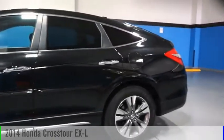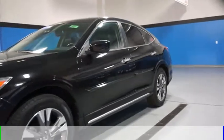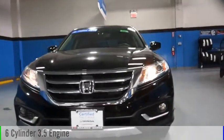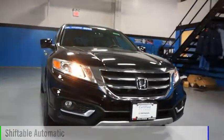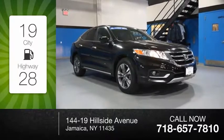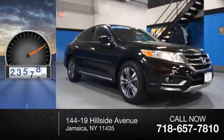You are going to love the 2014 Accord Crosstour. This vehicle is powered by a 4-wheel drive, 6-cylinder, 3.5-liter engine and comes with an automatic transmission. Great fuel efficiency saves you money by requiring fewer trips to the gas station. This vehicle has less than 25,000 miles.